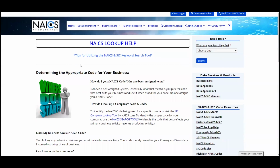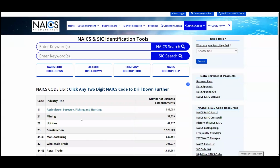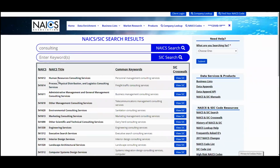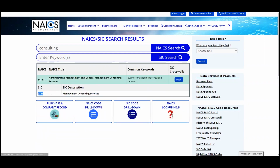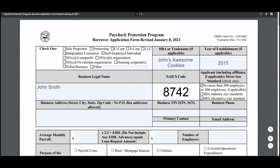Okay. So you can use this tool to find out what industry you're in, as well as what your NAICS code will be. You can go and search. It'll basically break down by broad category, but you're just going to put, I'm in consulting business. All right. Hit enter, and there it is. Do you do HR consulting? Do you do administrative management and general consulting service? They'll tell you what the code is. There it is, 8742. I do management consulting service, and I'm going to put it in here. That's it. Boom.